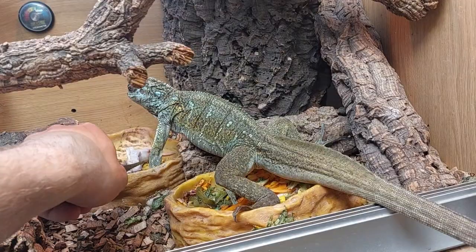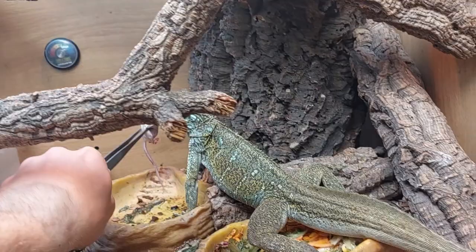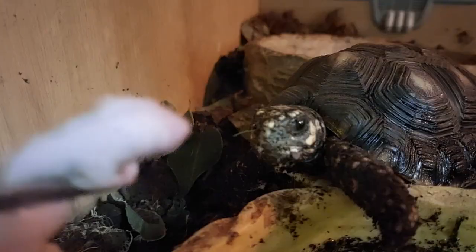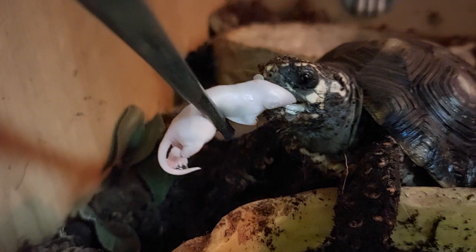Let's try again. And once you're distracted, I can grab that water ball. Yeah, good girl. Come up, that's it, up, there we go. I can grab this dirty ball. And then we'll do fresh veg as well. Yeah, little buddy, there you go. There we go.